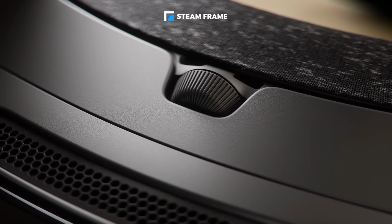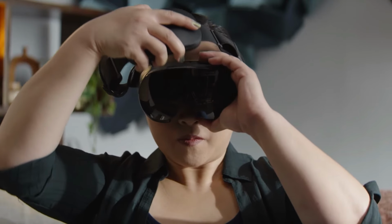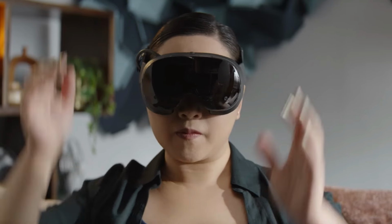Rather than forcing players into a specific workflow, Steam Frame adapts to whatever you want to play the moment you put it on, truly redefining what a VR machine can be.